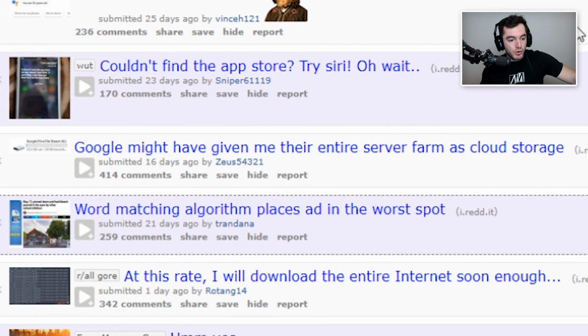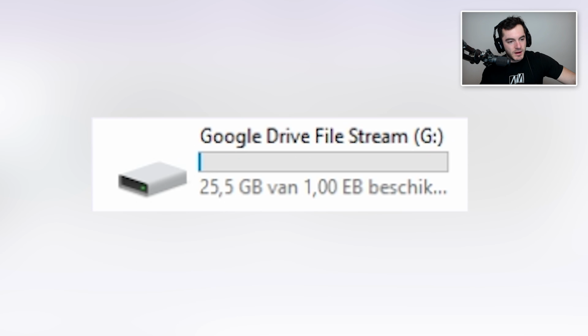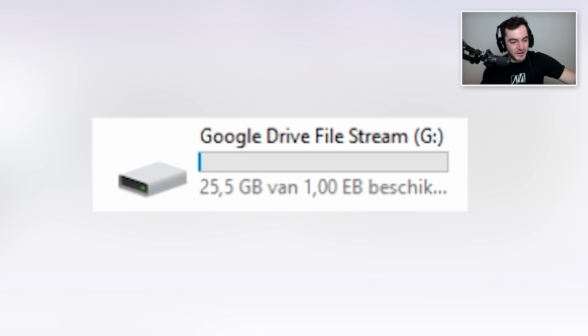Jesus Christ. Anyway, okay. Google might have given me their entire server farm as cloud storage. 25 gigabytes out of 1,000 EB? What is an EB? 1 terabyte. Yes. Sounds about right. Yeah, it always says that because the program does not read how much memory you have from Google, so it tells you 1 EB. Oh, that's an exabyte, right? Not a terabyte. I thought that was actually true for a second, and then I was like, nah.